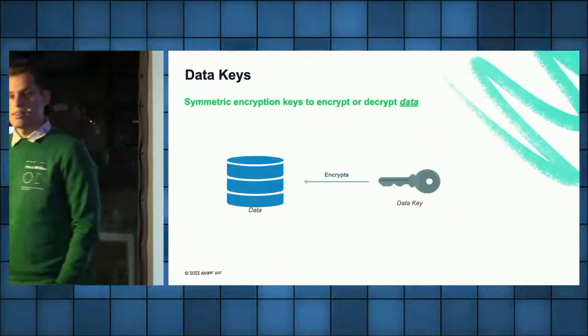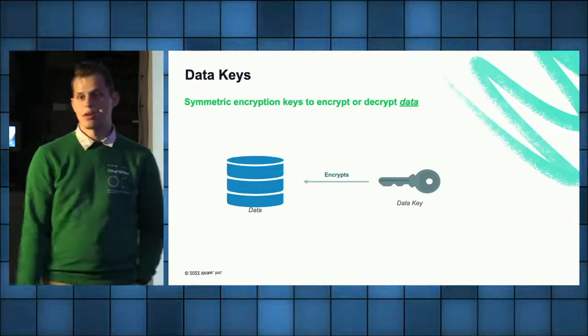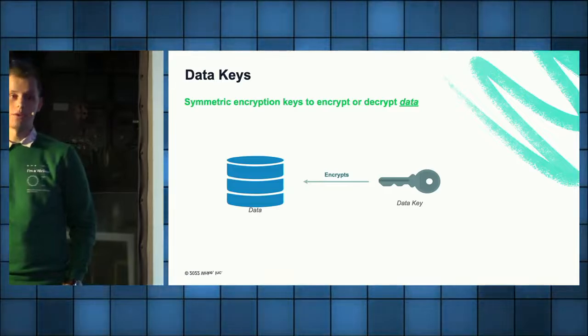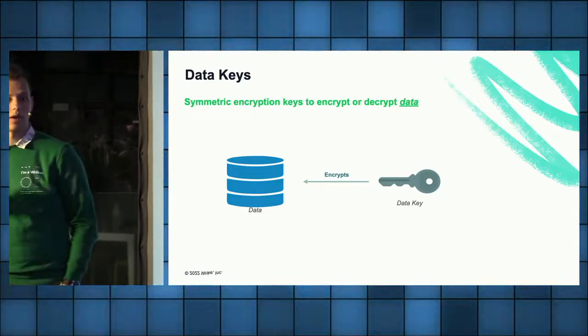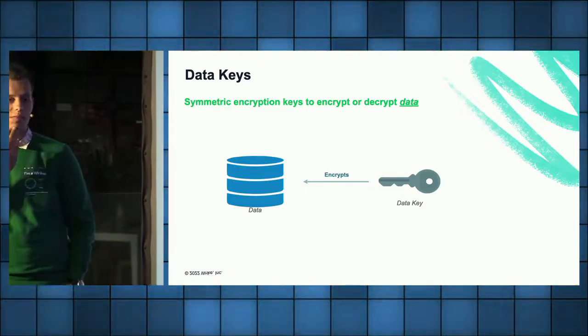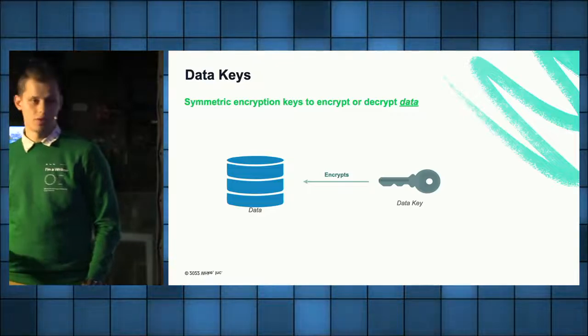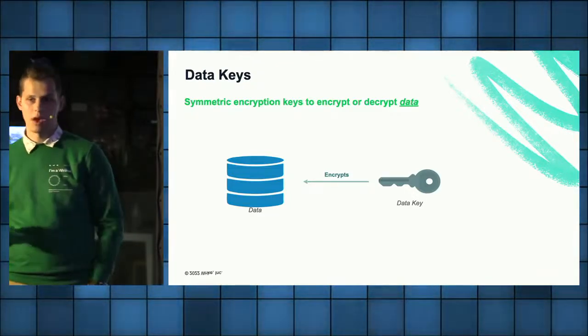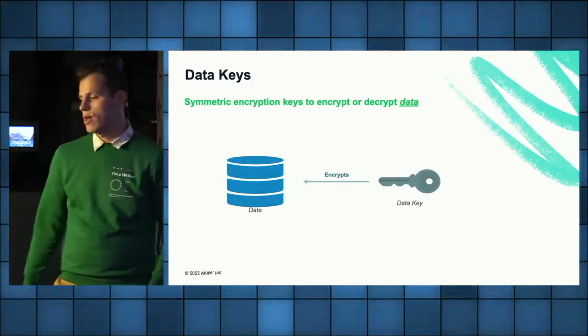We have data keys. Data keys encrypt all the data that belongs to the customer which can be potentially sensitive, which are mainly strings, because ints cannot be derived. You cannot just derive sensitive information from the integers. There needs to be some context to that. So we encrypt the strings. We count every string as potentially sensitive information for our customers.